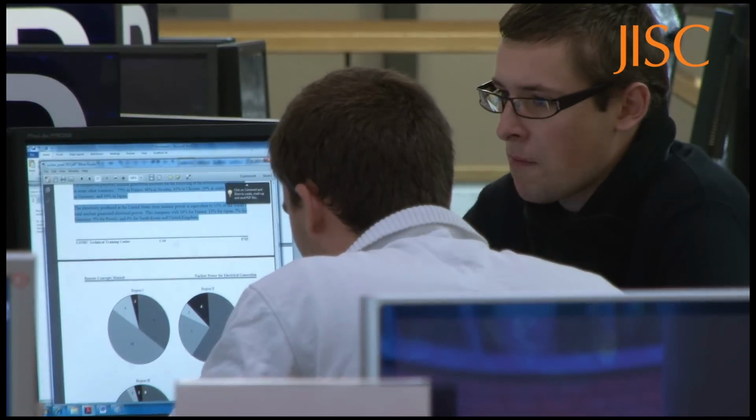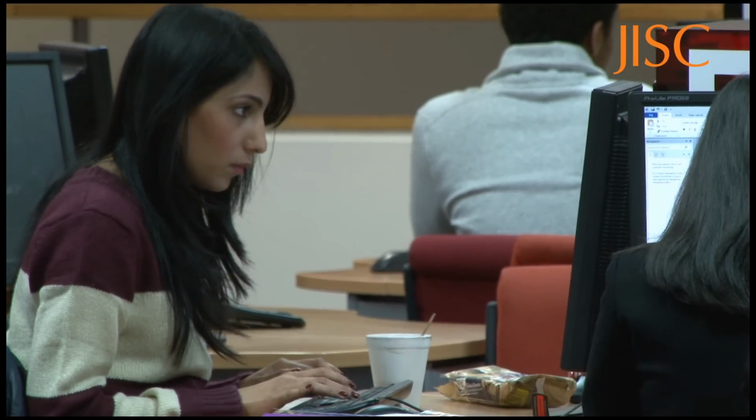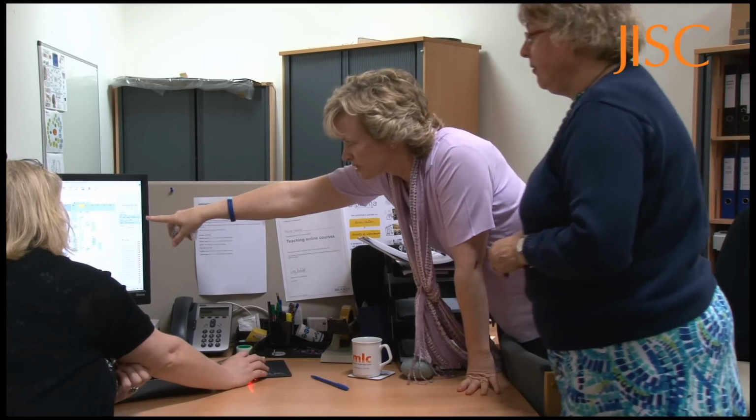At the University of Wolverhampton, tutors are pioneering new directions for e-portfolios using the personal learning space PebblePad. Use of PebblePad is supported by a central Institute for Learning Enhancement. The staff at the Institute were initially looking for an alternative to paper-based portfolios in personal development planning.